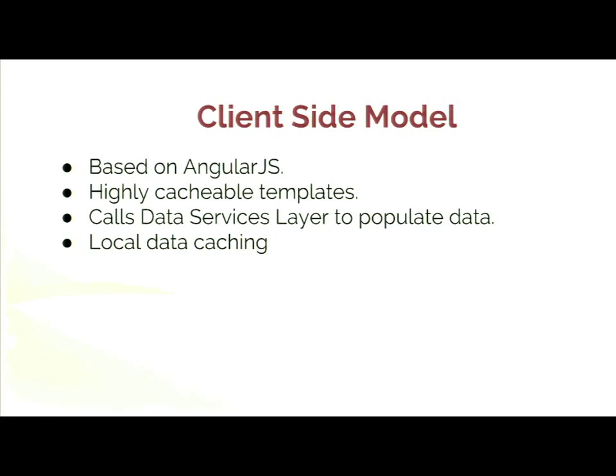But the client-side model is based on AngularJS. If you're not familiar with AngularJS, it's a JavaScript framework created by Google. If you haven't heard of AngularJS, I'm sure you've heard of jQuery, same kind of thing. But it's a model view controller, an MVC type product, that allows separation of presentation and data access, and gives great flexibility in building functionality for the web.